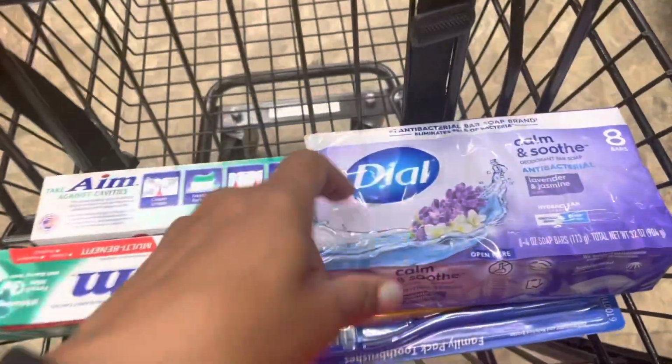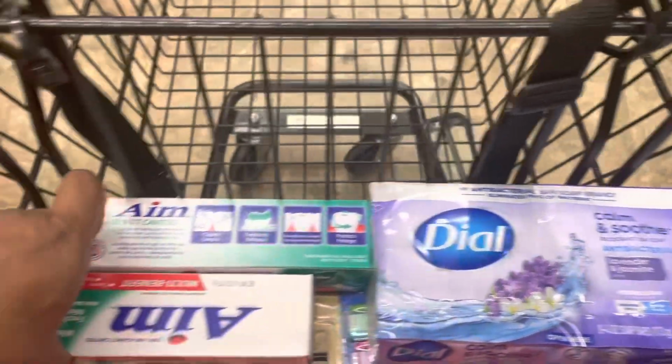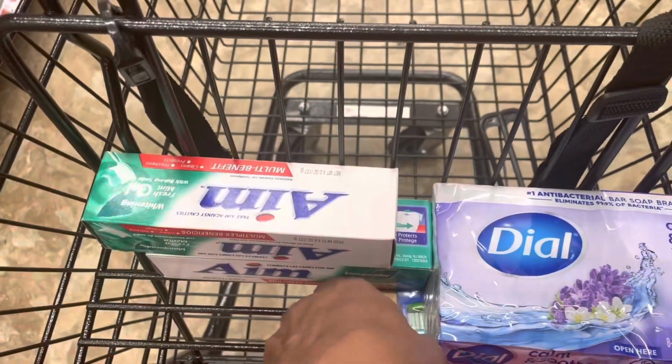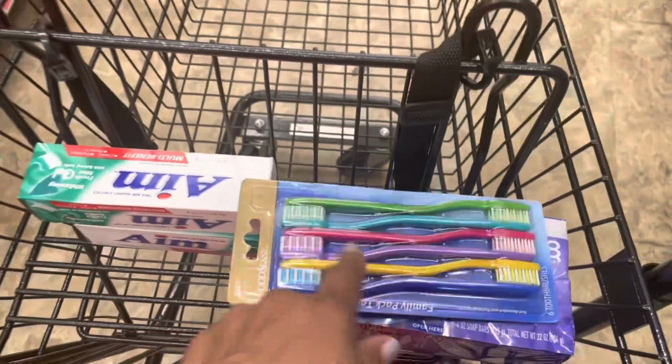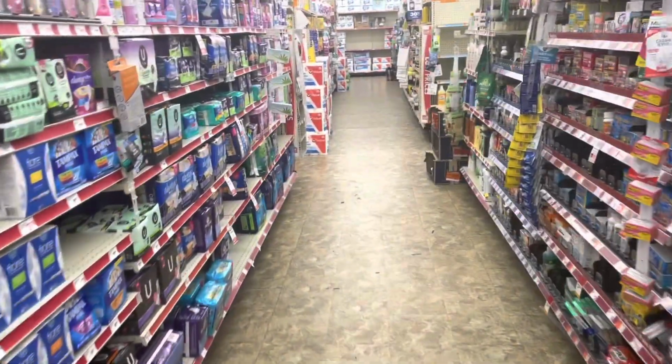So y'all, so far I got the Dial soap, which you get 8 bars for $5. I have the AIM toothpaste. These are a dollar a piece. And I don't know why my kids always use toothbrushes, but these are only a dollar. I'll show you guys some of the store. The store is very well stocked.